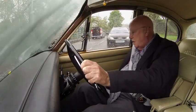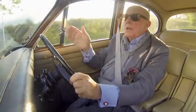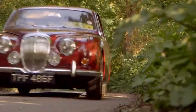I'm trying to reverse. Oh, shut up. But I'm sure that me and my Daimler, which I have christened Deborah, will get us where we need to go.